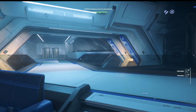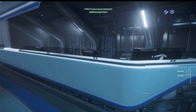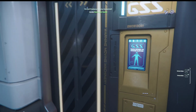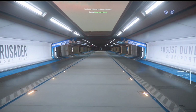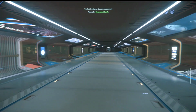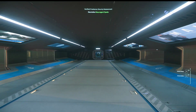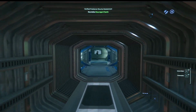Alright, so we're gonna walk inside the Javelin and check it out. This is the docking bridge. This is cool right here. Look at this. We got armor locker too as well. Nice. And this is the docking area for the Javelin. Alright, on to the Javelin.